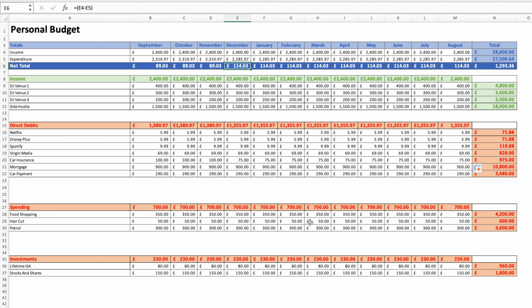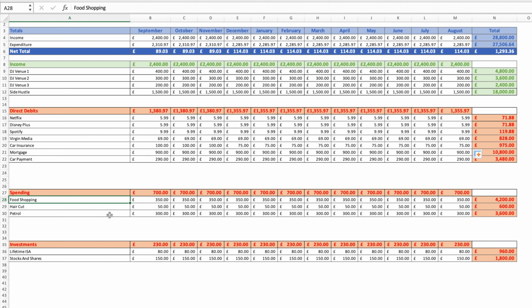So putting your direct debits into this spreadsheet will allow you to see how much you're spending on a monthly basis, and it will help you actually find ways to cut down your spending. I can't stress enough how important it is to track your spending, especially your direct debits. As well as your direct debits, spending like food shopping, people don't actually realize that it's an expense. You go food shopping every single week, so you should put this into your direct debits or your monthly spending. Putting this in will make you realize how much money you spend on food shopping and how much money you have left at the end of the month.